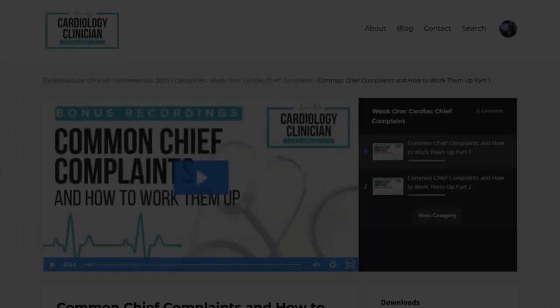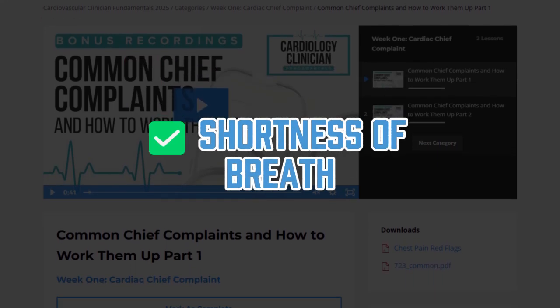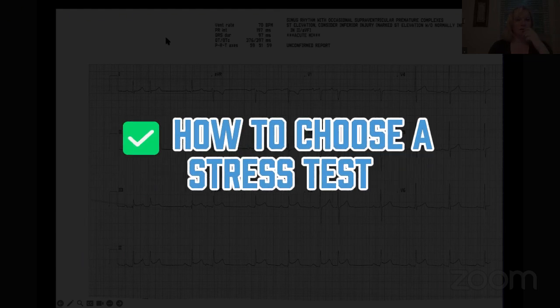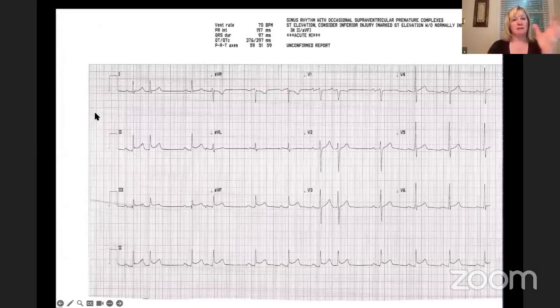It's a place for you to come and learn the core things that you need to learn to get ready for clinic. You're going to learn about how to work up common chief complaints you're going to see, like shortness of breath. What should you look for on the EKG? You're going to learn about chest pain and how to work it up, how to choose a stress test, red flags to look for, things on the EKG that you can't afford to miss that could burn you.